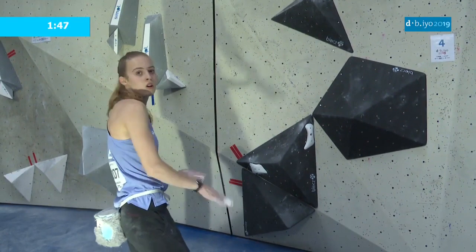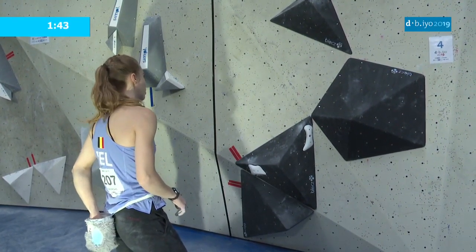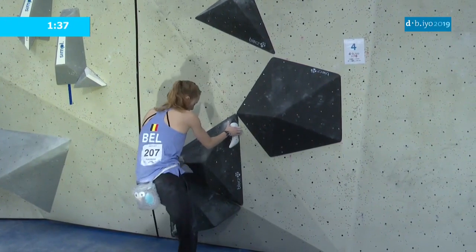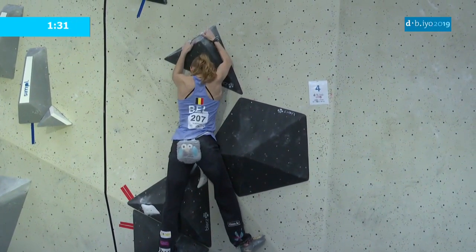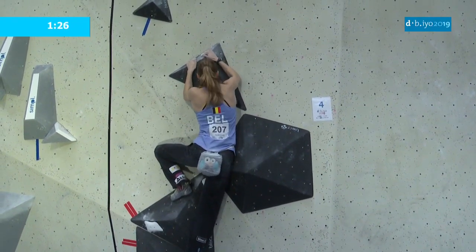She just tries a different beta. This beta we've seen didn't work before. Let's hope it either works for her or that she finds the other beta with her right foot high up. But Katinka has a lot of perseverance to keep on going, even though all her fingertips are bleeding. We saw this also in the previous boulder, pushing out attempt after attempt. Amazing effort.